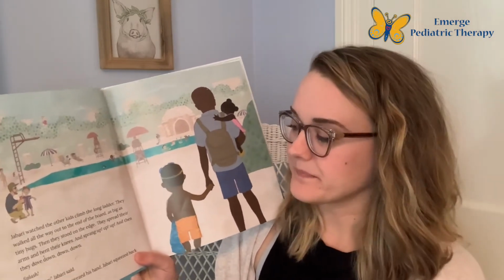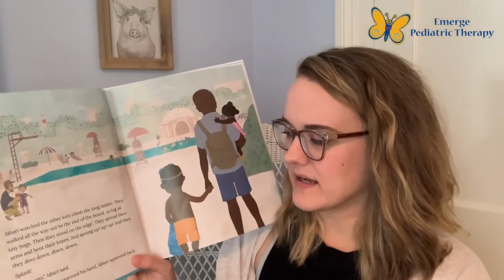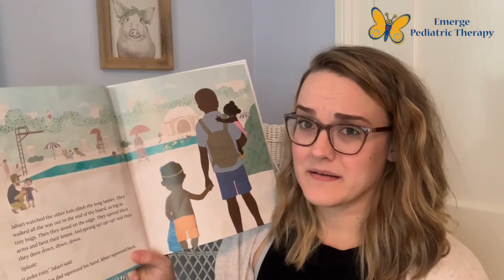Splash! Looks easy, Jabari said. But when his dad squeezed his hand, Jabari squeezed back.